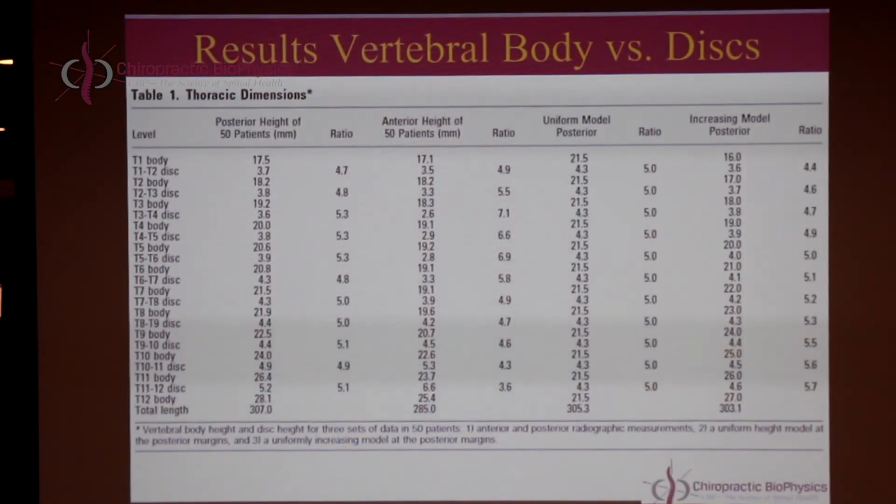So to give you an idea, here's our 50 patients. The vertebral body height of T1 is 17.5 millimeters. If you go down to T12, look at the vertebral body height, it's now 28 millimeters. That's a big difference. You cannot say that's a uniform model. So we did develop a uniform model to see, will this affect our data? And we'll see what happens.